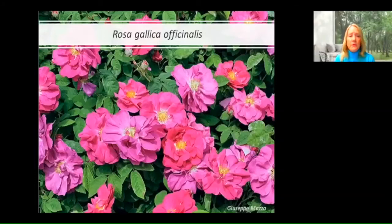If you plant Rosa gallica officinalis on its own root, I can tell you, though, it will sucker. What does that mean? You're going to get a colony of these roses. Maybe that's not such a bad thing after all.